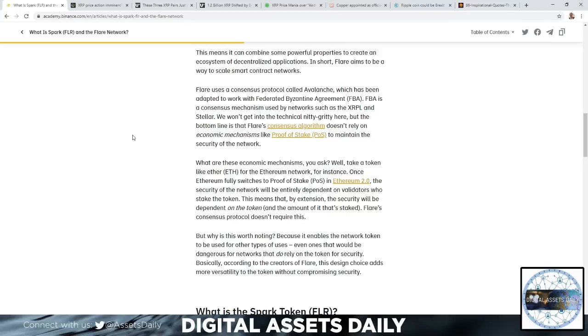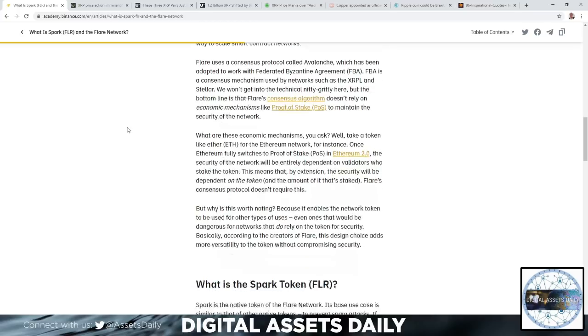So Flare uses a consensus protocol called Avalanche, which has been adapted to work with Federated Byzantine Agreement, the FBA. FBA is a consensus mechanism used by networks such as the XRPL and Stellar. We won't get into the technical nitty-gritty here, but the bottom line is that Flare's consensus algorithm doesn't rely on economic mechanisms like proof of stake, the POS, to maintain the security of the network.